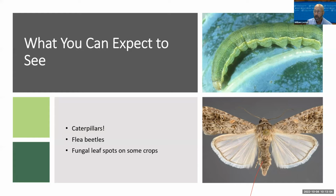Beet armyworms will eat a wide variety of crops, different leafy green crops. Cabbage loopers are another one. And you're going to see a number of other caterpillars out there basically munching on the leaves of your vegetable crops.